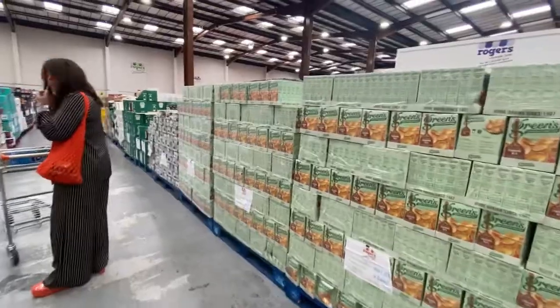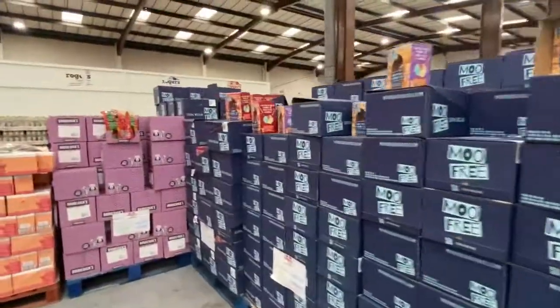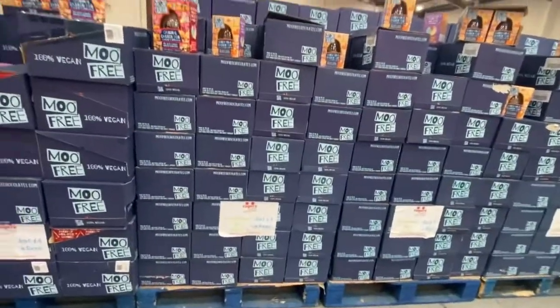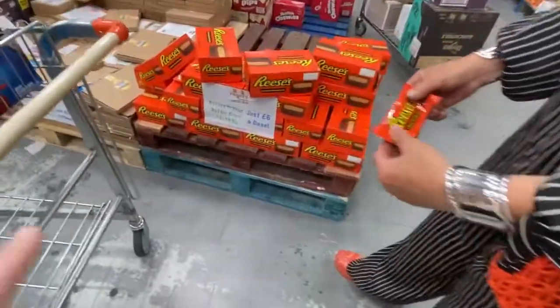Got a wall of Yorkshire pudding mix there. Batter. So free from Easter eggs. I know it's not Easter anymore, but they normally have a long date on them. And these are the moo-free ones. £3 a case, and I think it says you get 6 in a box. I say these are a bargain.